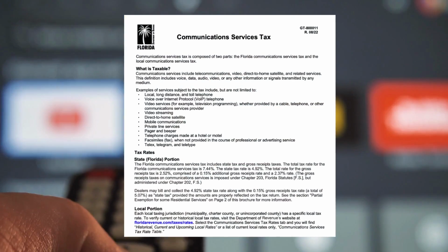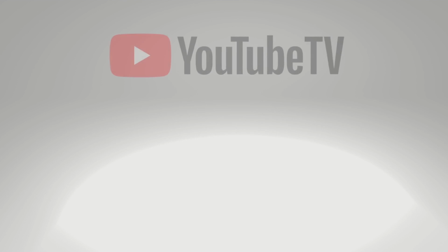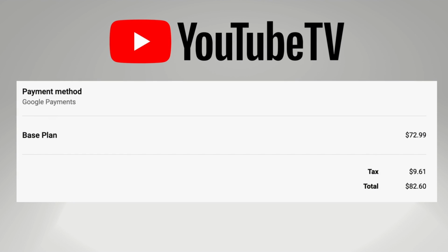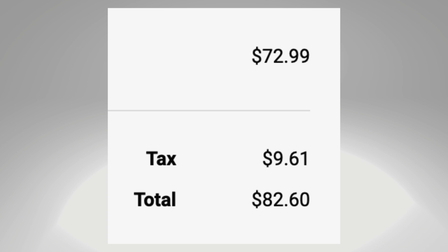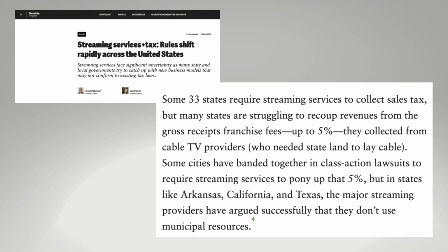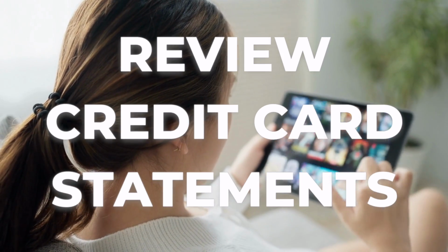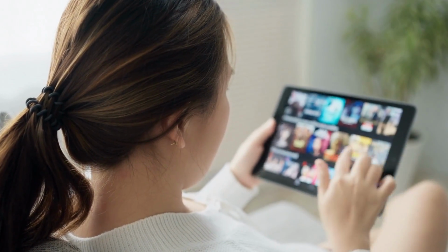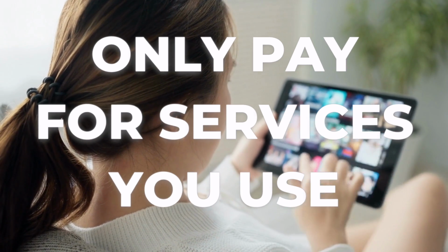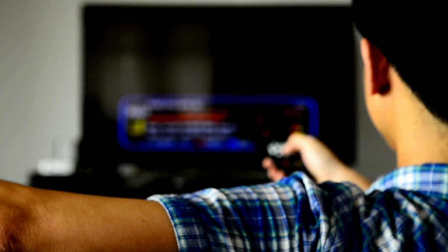Unfortunately, where I live in Florida, the communications service tax is 13%. Here's an example: YouTube TV's $72.99 base plan actually cost me $82.60 after the nearly $10 in monthly taxes are factored in. If you're like me and streaming services are taxed in your area, this is just another reason to review your credit card statements and make sure that you are not paying for any services that you don't actually use. Because the lower your overall streaming TV bill, the less you'll pay in taxes.